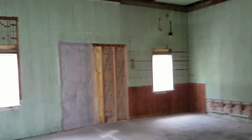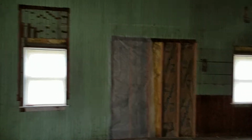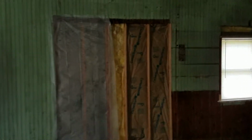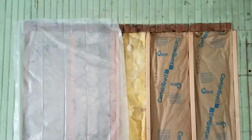But here in the back of the room, you can see that there originally had been double doors. We can tell that they were original to the store because of the unpainted wood underneath the plastic there and around the edge of the door. So we know that that molding had been on there when it was first built, and it matches the molding that's in the rest of the building.